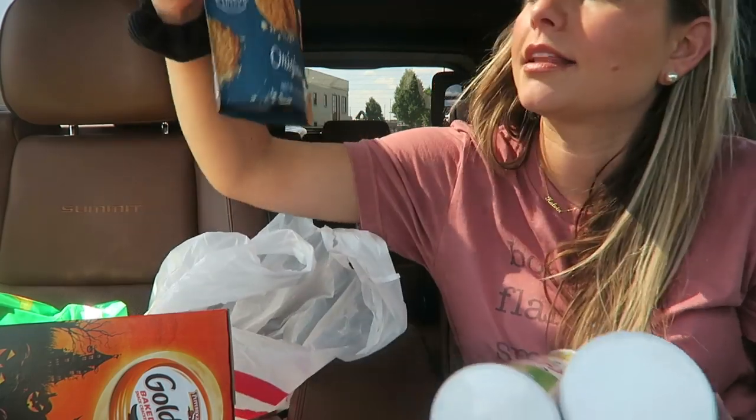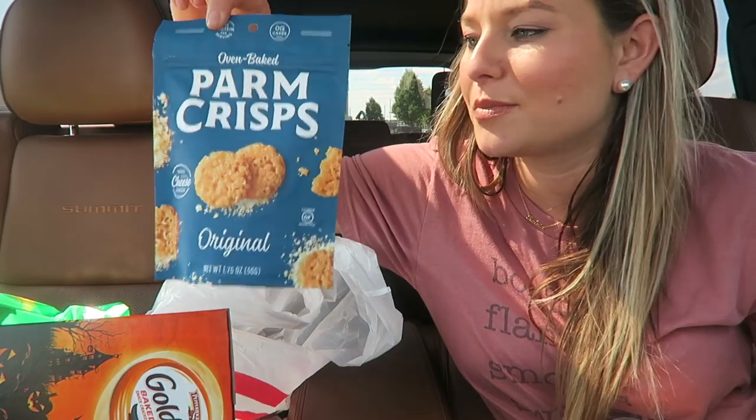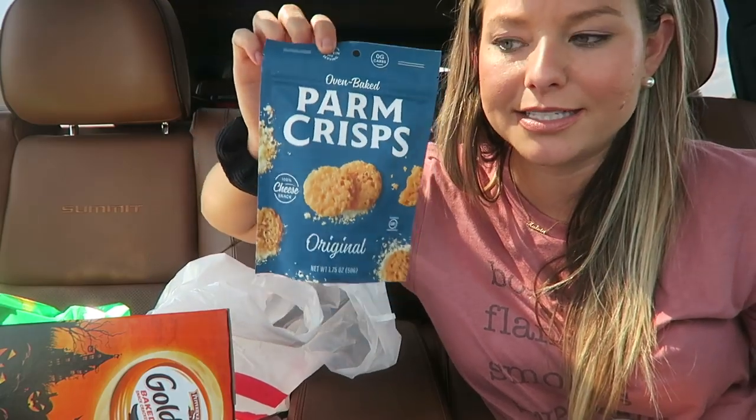Oh, and then I got these little Parmesan crisps. I've had these before. They're really good by themselves, but they're gonna be really good on Caesar salad.